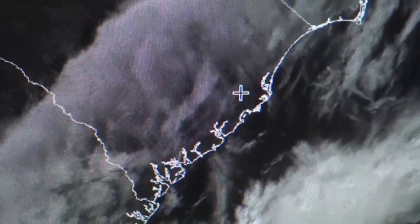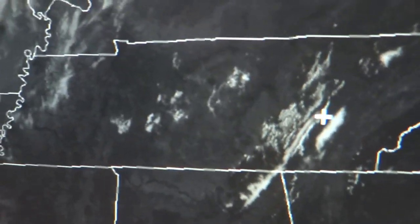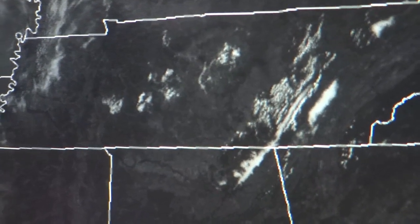See if I can get my cursor in here, in here. And so it's just a wholly engineered event, completely and utterly. Some unusual clouds across the middle part of Tennessee.